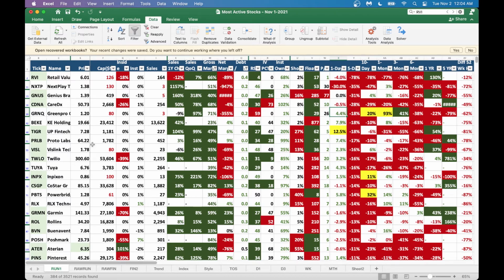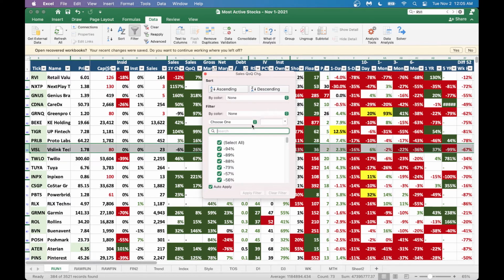And as you scan through here, we got PRLB, a 3D printing play, trying to make a comeback. We got VISL, same story, trying to make a comeback here. You could look at some of these names and slowly buy them and take it from there. We can even take it a notch higher and say we need quarterly sales growth greater than 0.